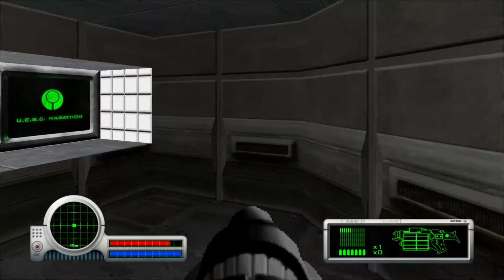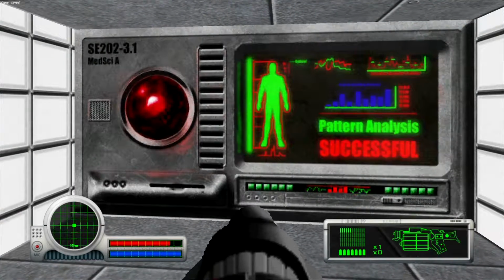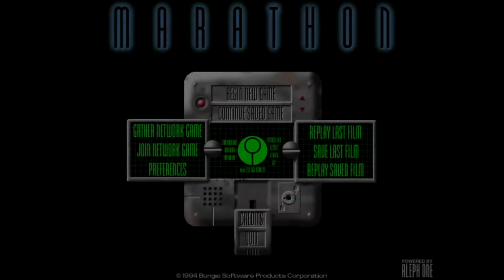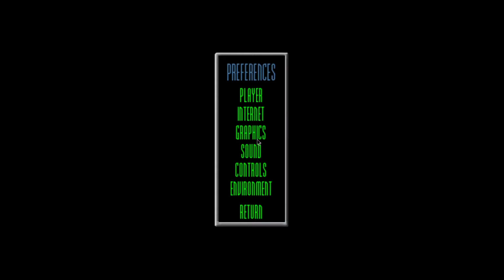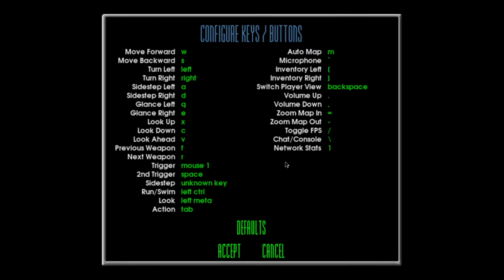Jump pad! Classic circuit pattern buffer quest. Save your shit and change your goddamn shoot button. You should save. It says game saved. Just making sure. All right. Second trigger is space right now. Right mouse. Mouse 2.